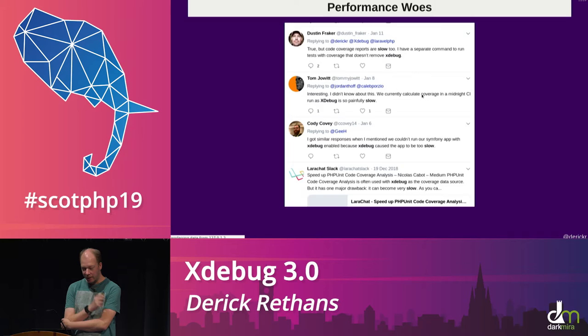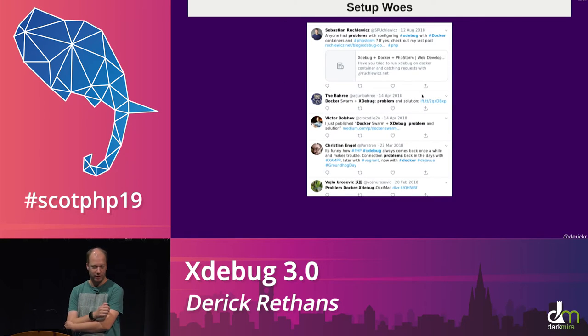Then on the other side, there are the setup woes with Docker. It's usually Docker that people find difficult to use with setting up debugging. And it isn't the problem of Docker itself often, it is the complicated nature of Docker doing its own internal network, and the IP addresses change all the time. And although Docker has Docker for Mac or Docker for Windows, a fake host name, there's no such thing on Linux, for example. They might have fixed that now, but it certainly was not fixed like 6 months ago.